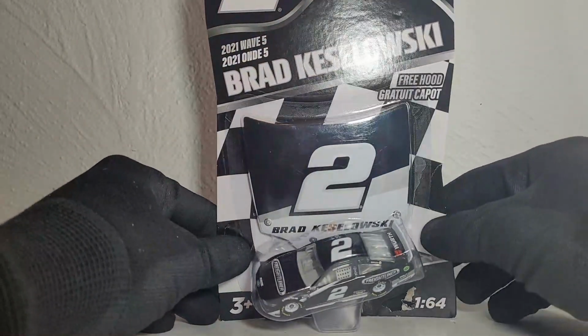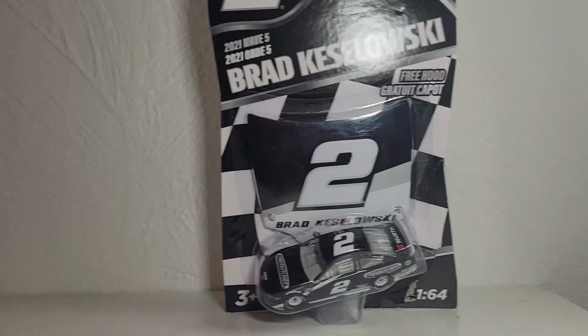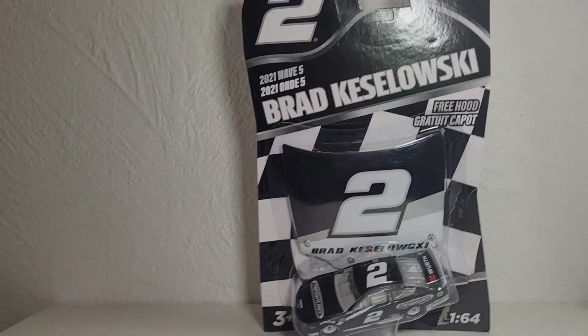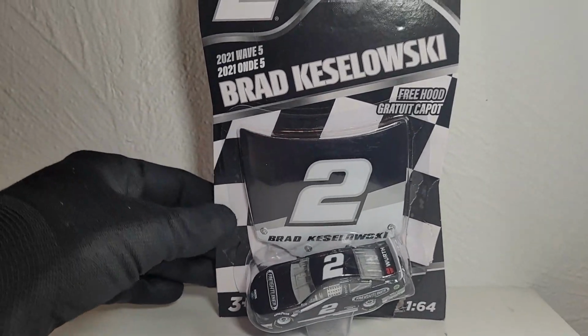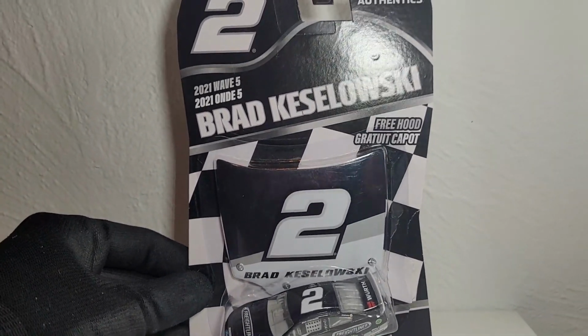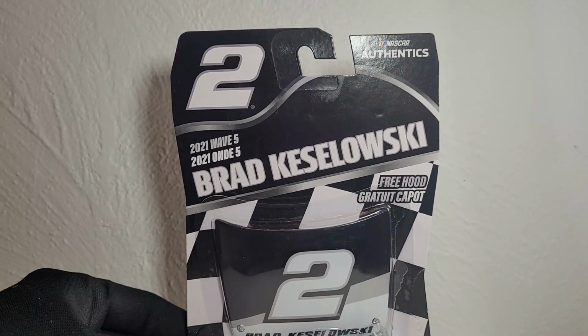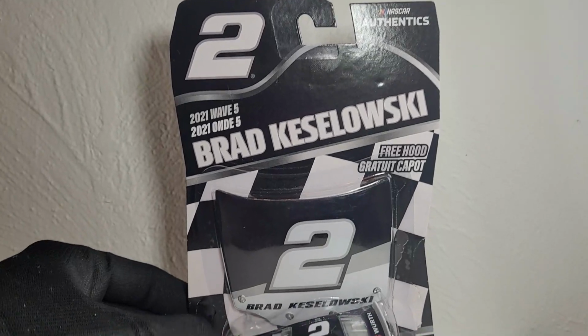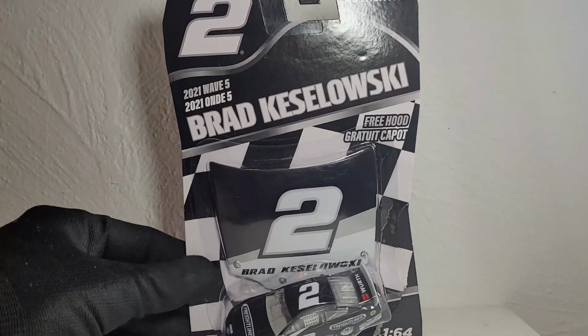As you can see here, what a beautiful diecast this is, but apparently this diecast was not supposed to be in this wave. It got added at the last second, which I'll probably show you guys why. You might know the story about this car. For a car that has very basic colors, black, gray, and white, you would think it'd be boring, but there are some nice, cool features to this car that we'll get to.